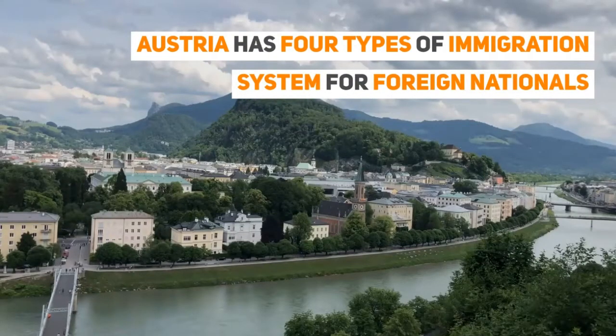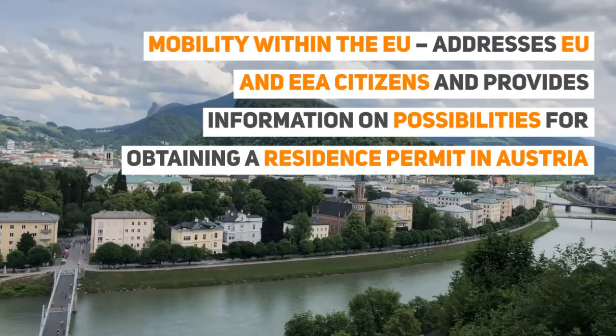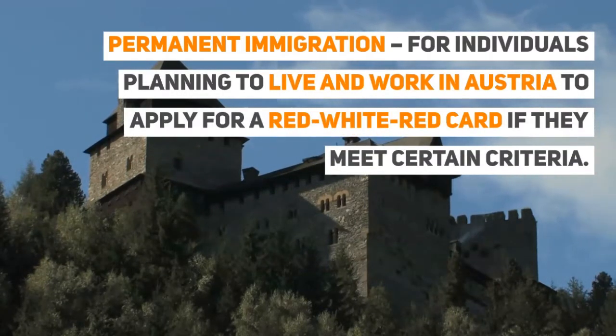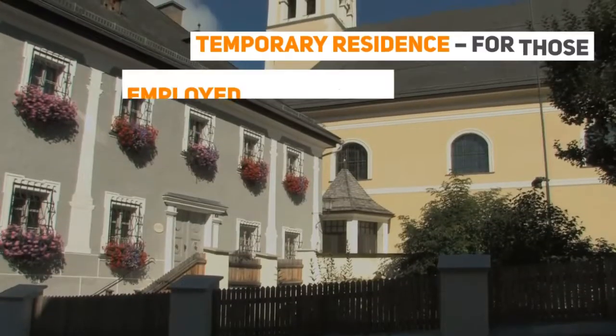Austria has 4 types of immigration system for foreign nationals. Mobility within the EU. This addresses EU and EEA citizens, including their families, and provides information on possibilities for obtaining a residence permit in Austria. Permanent immigration. For individuals planning to live and work in Austria, they can apply for a red card if they meet certain criteria. Temporary residence.